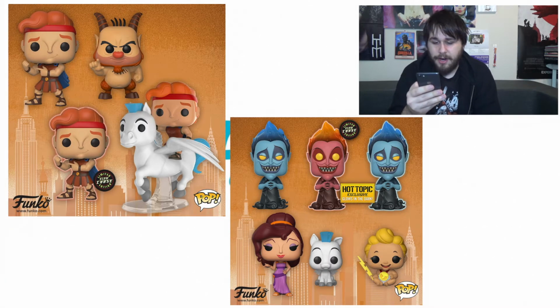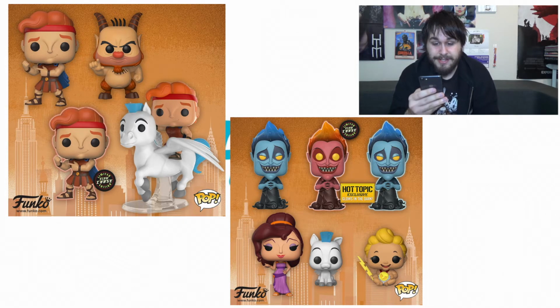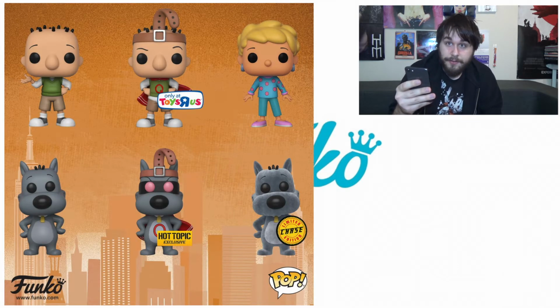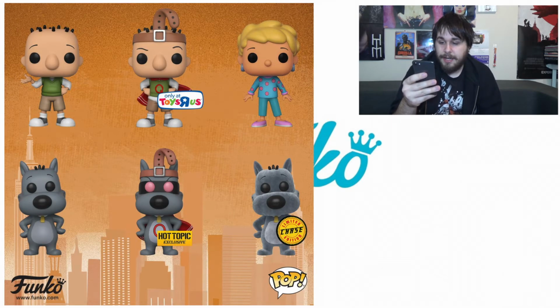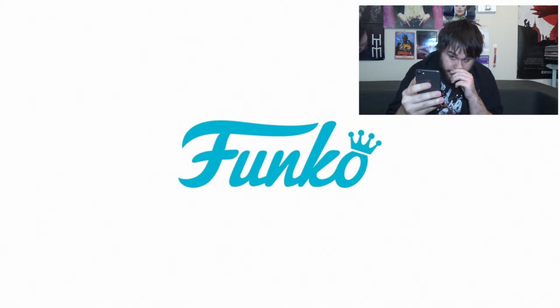Then we have the Hercules Funko Pop series. The only pop I'm really interested in from that entire series is Hades, because Hades looks awesome. And they also announced the Doug Funko Pops. We're getting Disney Doug, Disney Patty, Porkchop, Felted Porkchop, Quail Man, and Quail Dog. And then we got some Marvel stuff, which I could honestly give 2 craps about.